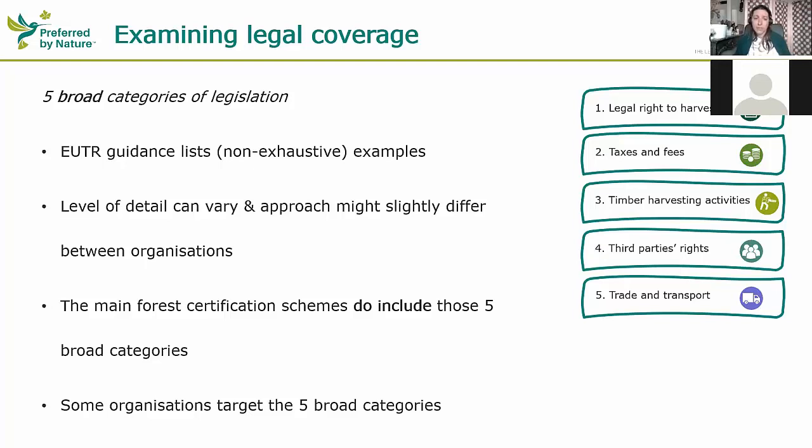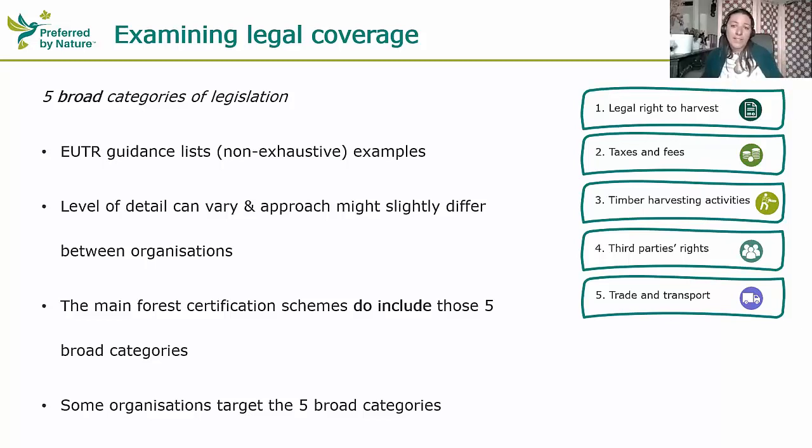Now, I just want to say a few words to conclude on that. The EUTR is listing 5 very broad categories of legislation. In the guidance, it also provides a list of non-exhaustive examples. Now, I just want to mention that the level of detail can vary. Approaches can slightly differ between organizations. Just so you know, the main forest certification schemes you might be using and have in mind do include some elements on those 5 broad categories.